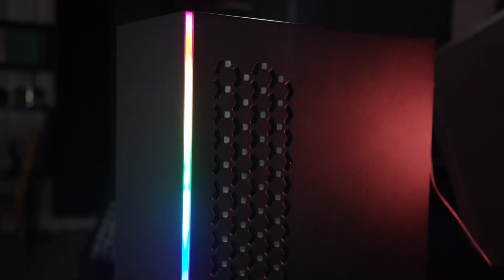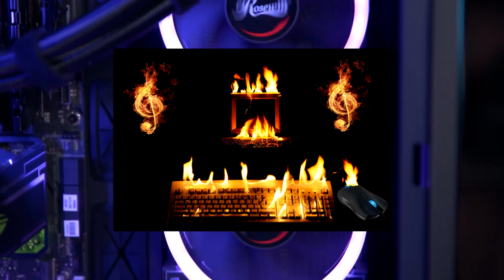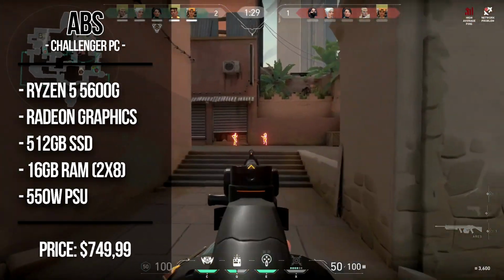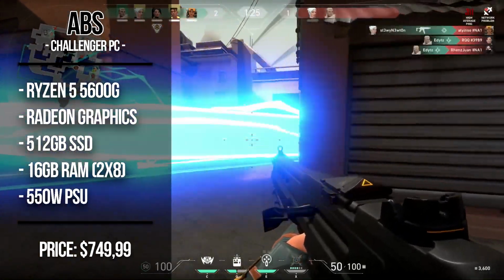Because of that power supply, it's a 550 watt 80 Plus Bronze power supply, so if you want to put a 3090 in the future, then don't buy this PC. This one has the Ryzen 5 5600G with integrated graphics, then you get 16 gigs of DDR4 RAM, of course, at 3000 MHz and a 500 GB NVMe SSD.